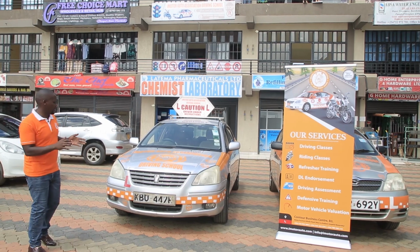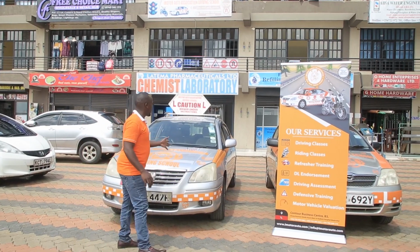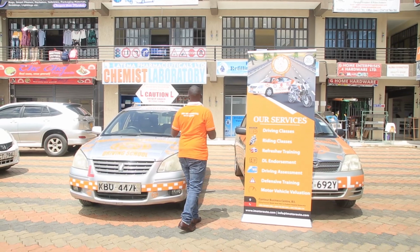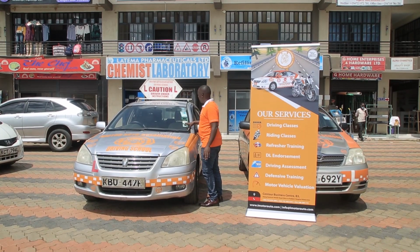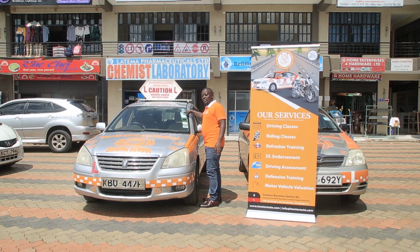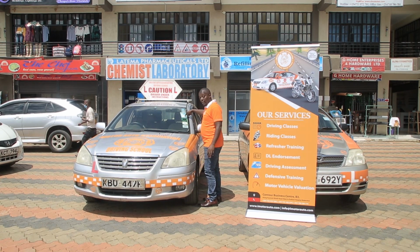Now, after ensuring that bodywork gari iko sawa, after ensuring that tire ziko sawa, after ensuring that the mirrors are okay, after ensuring that the side mirror is okay, after ensuring that gari yako iko sawa outside, now you come and do something that you call the paperwork. Paperwork means that you are supposed to check the papers that are on the screen of your vehicle. For example, unaangalia gari yako kama insurance iko valid. If it is a private vehicle or a commercial vehicle or any other vehicle, lazima uangalie kama insurance yako iko valid.